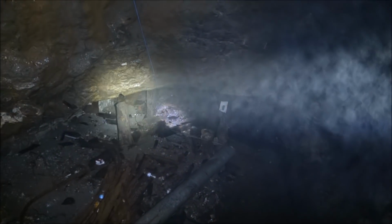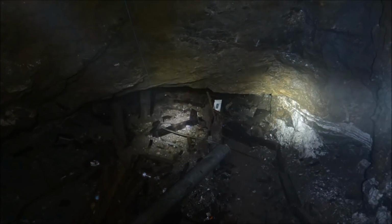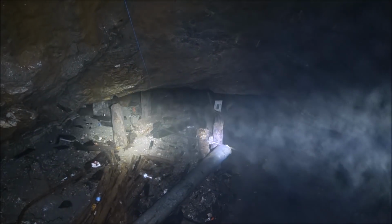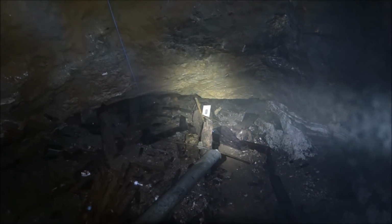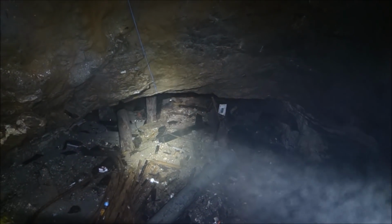So, there you go. There's the tightener. Wow. That's behind you too. That goes all the way down to where you were standing at that 1700 bulkhead level. There is the tightener running down. It was a 2-compartment, so they had one running on each side, 2 skips. That's awesome.